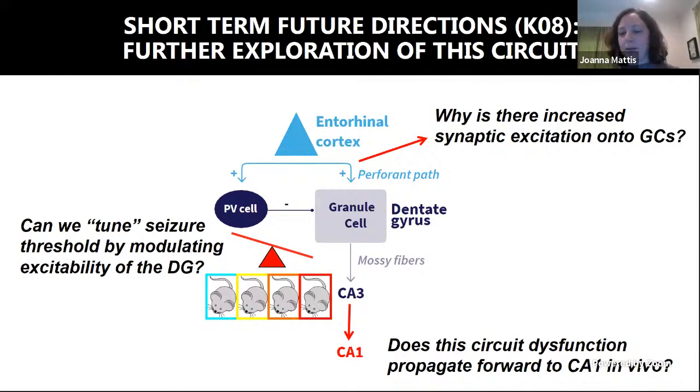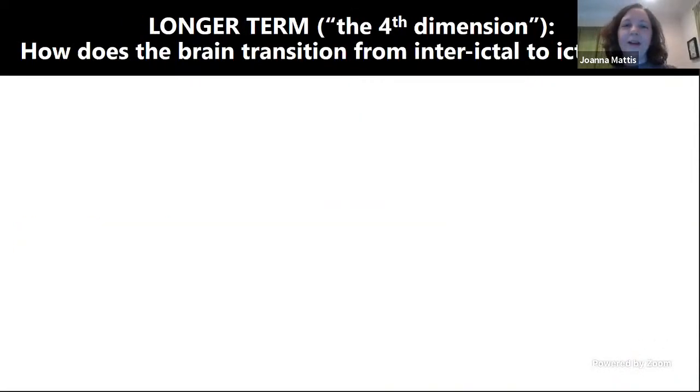And then what are the implications of this entorhinal cortex to dentate hyperexcitability? Does this excitability propagate forward to CA1? So for instance, could we image in vivo and see if there is a resulting downstream consequence in terms of pathologically hyperexcited CA1? And then longer term, again, this will just be sort of some high level thoughts.